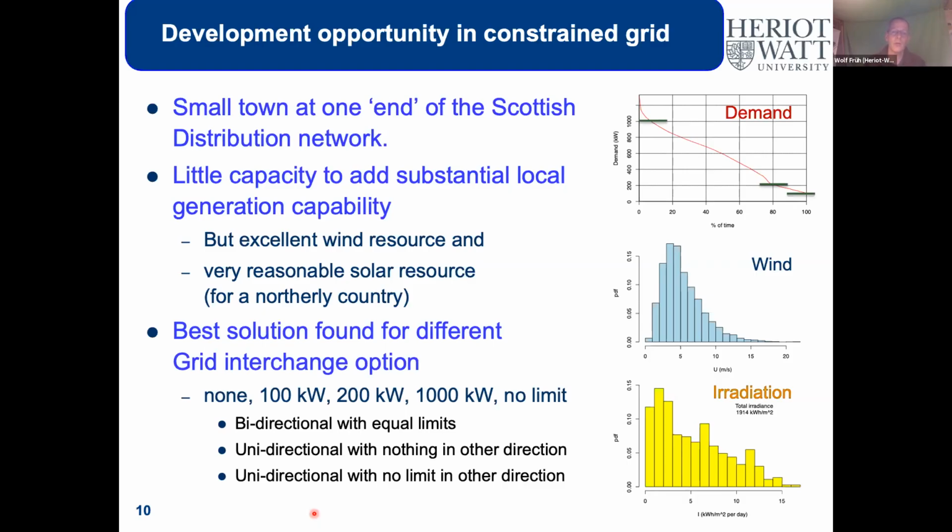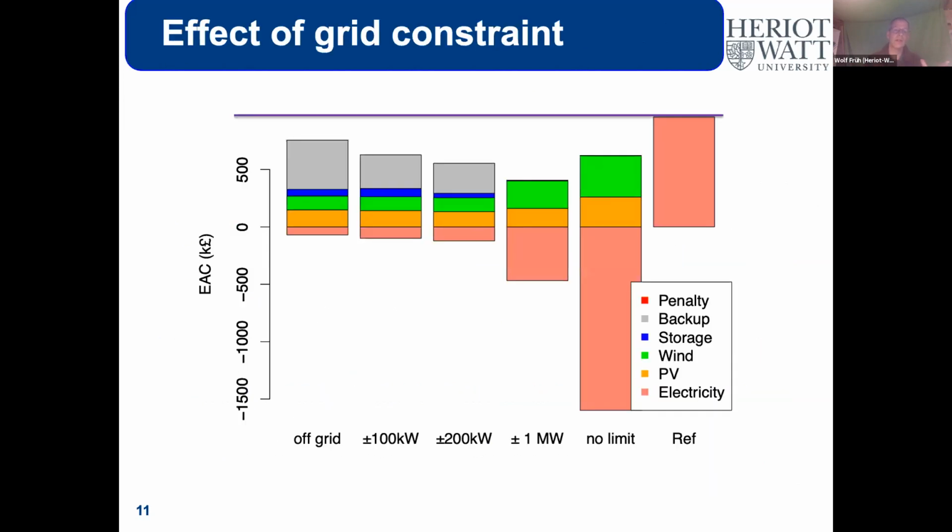One was where I had to be completely standalone, so an off-grid system, or one where the local grid interchange only allowed a very small amount of 100 kilowatts going in or out, 200 kilowatts, or basically something unlimited. And also I looked at the difference between import and export. But the key thing, if you now look at the effects of the grid constraint with import and export equal, we see here in this graph, the bars are a cost estimate expressed as equivalent annual cost.